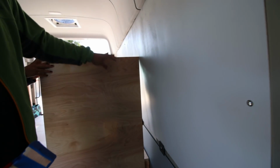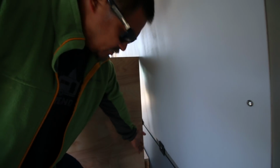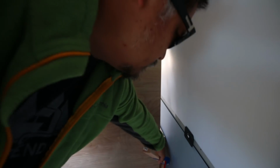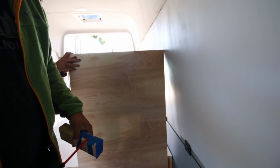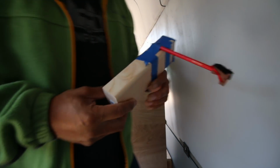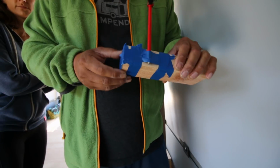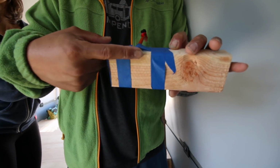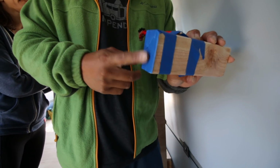This piece of wood, what we want to do is form the shape of this wall. There's a curve on the side of the Sprinter walls. So we want to be able to flush the bottom right up against the edge of our platform, but the top we want it to curve up. To get this exact curve, I made up a little jig here. It's a piece of wood with a pencil taped to it, and the distance from the tip of the pencil to the edge of this wood, which I have taped up so it glides easier.